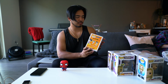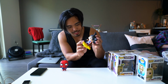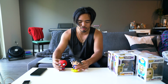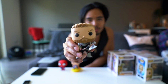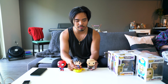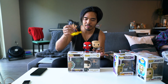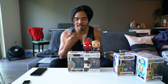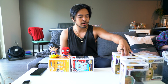Let's do Goku next. Oh, this one's sick. Dang. Oh, this one's not a bobblehead. It's kind of big in comparison. Now, let me get the one that I already have. So my lovely girlfriend got this for me. It's Thor from Endgame. For comparison, the Goku one's a little bit bigger. Well, actually that might just be because the cloud is making him taller. Yeah. I guess it's kind of the same. And his hair just makes it look really big. Okay. All right, next one.